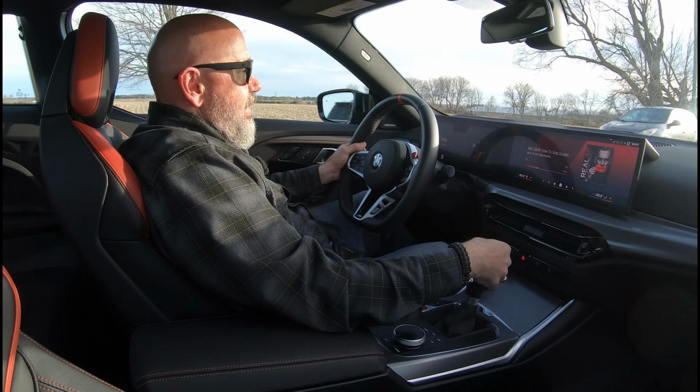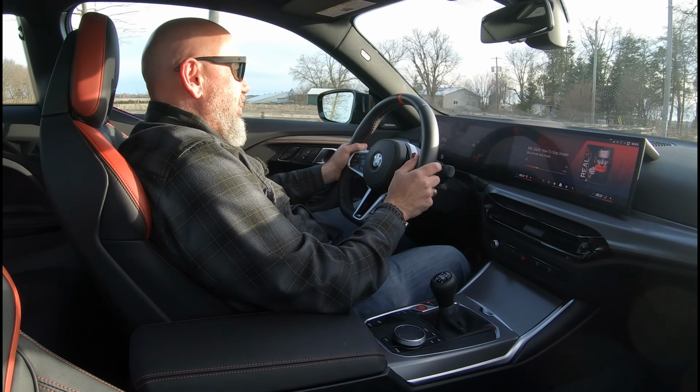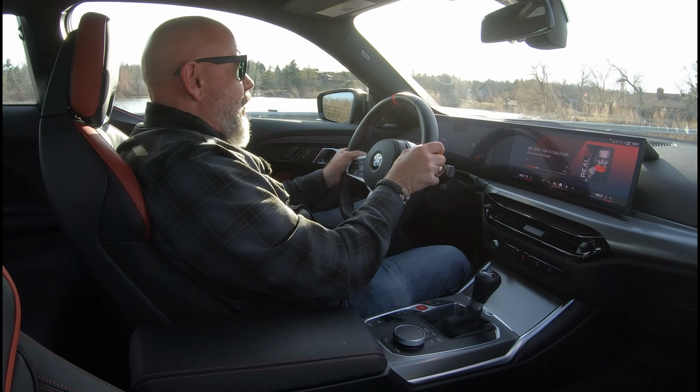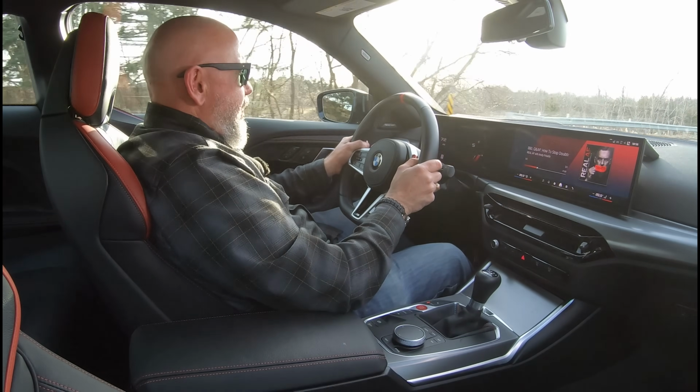BMW claims 0 to 60 in 4.1, but that assumes you can shift better than your average YouTube car reviewer trying to look cool. In good conditions and a perfect launch, this car is actually a little bit quicker than that. And it'll do 177 miles an hour with the M driver's package, and I think you kind of need that just to be able to touch near 180 miles an hour. But seriously though, if you track your M2, well, you definitely don't want a speed governor on your car, because there are several tracks at iDrive where you'll definitely exceed 150 miles an hour.